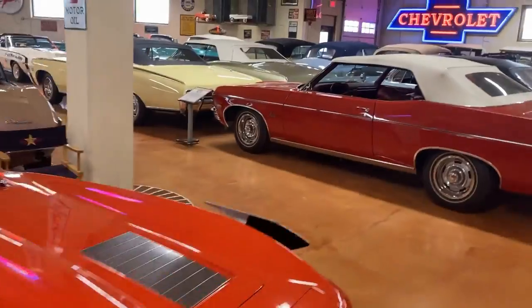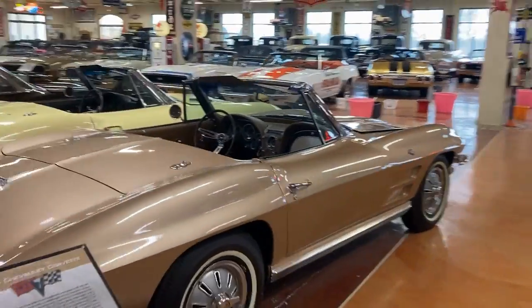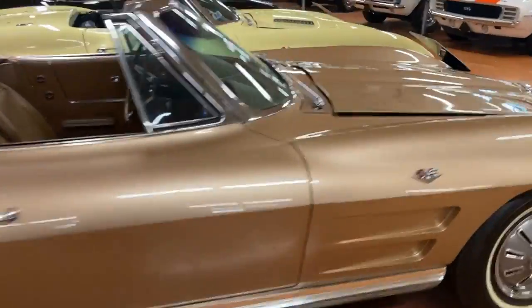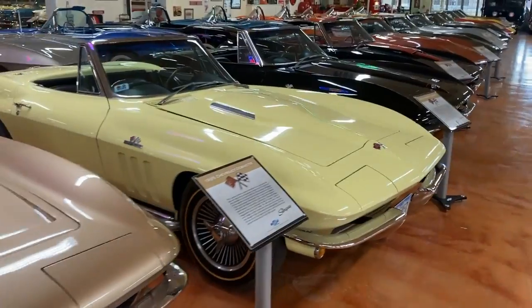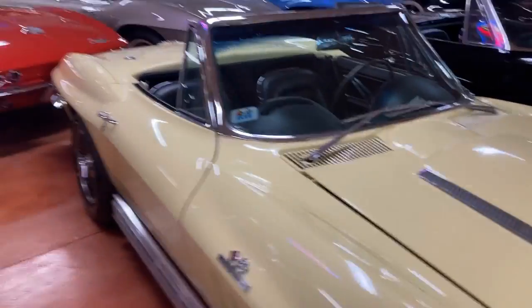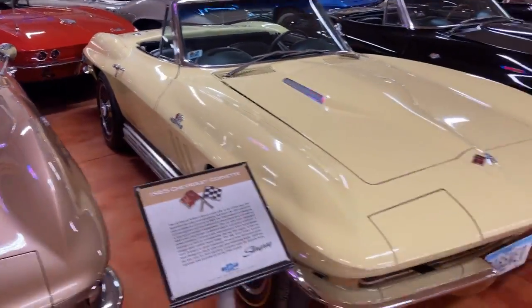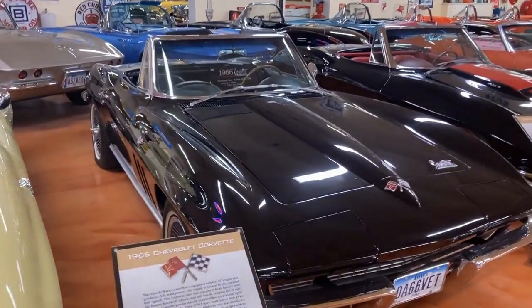All right, let's move on here. I'm gonna try to move a little faster. All right, so this is probably a 64 Corvette, yep. And then 65 was the first year of the big block. You can see by the hood there. This is a 396 car, which was available in 65. In 66, you also had a big block. This particular one is not. It would share the same hood as this one.